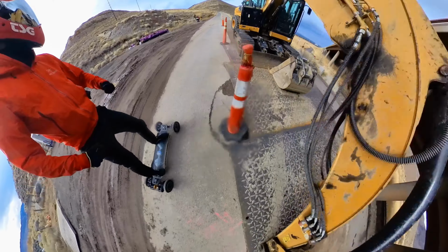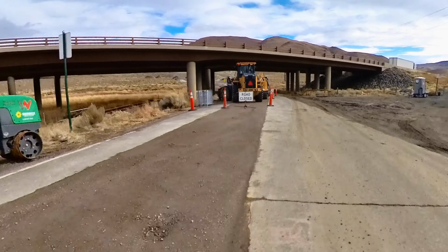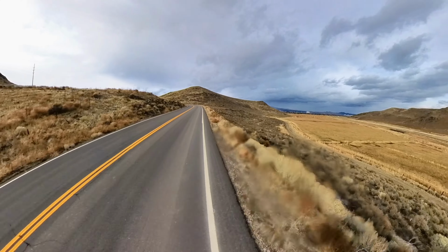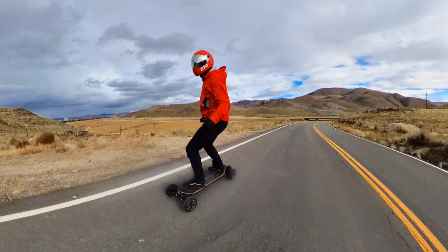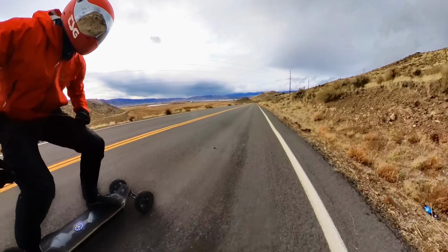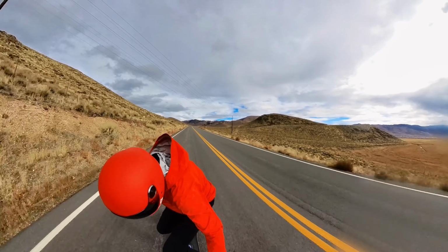This board, as long as you keep your feet central, it doesn't really have the turn radius though, because of the long wheelbase. However, if you just get your feet both right on the edge, you can really rocket this thing around, and the turn radius is pretty sharp. It's not quite super sharp like a short board, but you can still manage to turn this thing around within a street.